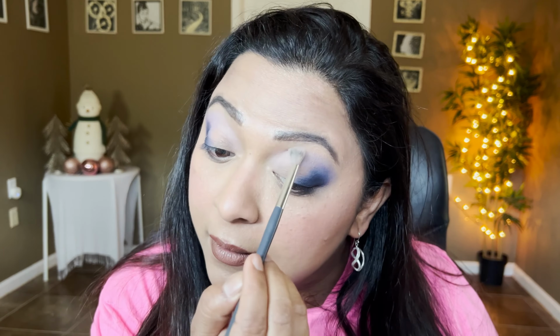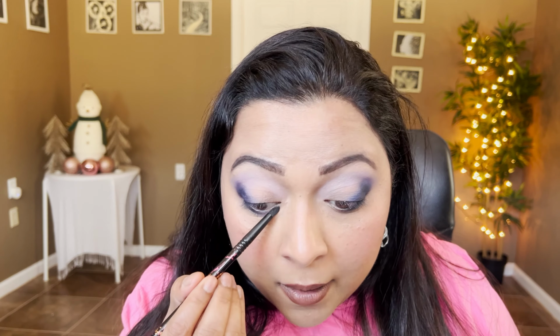Now for the lower lash line, I'm gonna go into this blue shade and focus that on the outer corner, and then take this purple shade Fanciful and apply to the rest of the lower lash line.